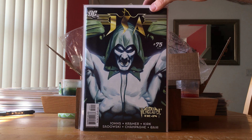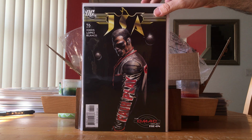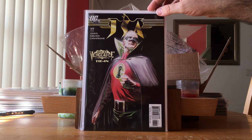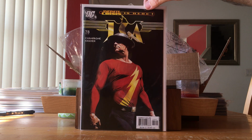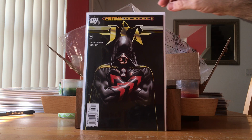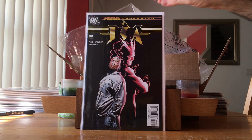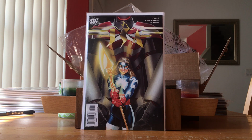75. 76. Great Alan Scott Green Lantern cover. That's gorgeous. You know about 78. And 79. 80. And the last one of the portrait runs, a nice undervalued Stargirl and Stars and Stripe cover.